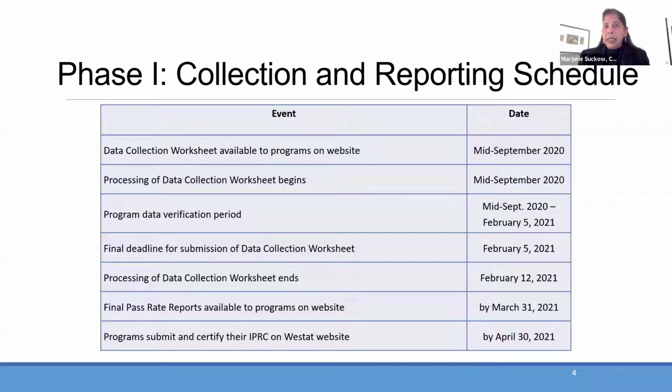And then, because I think this is the hardest part of the report, since you have to account for every single enrolled candidate and program completer for the 19-20 year. So I will encourage you to download the worksheet and start working on the worksheet. February 5th is the final deadline for you to submit and Pearson to run the matching report.